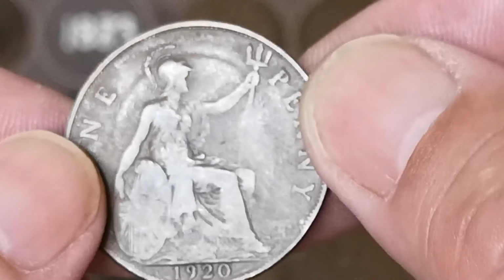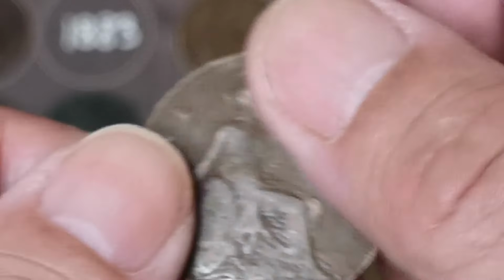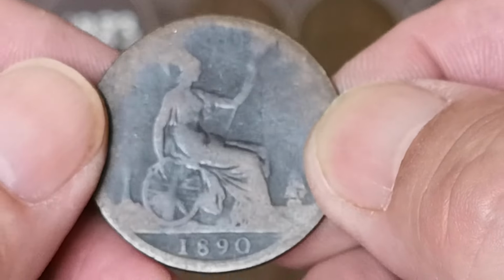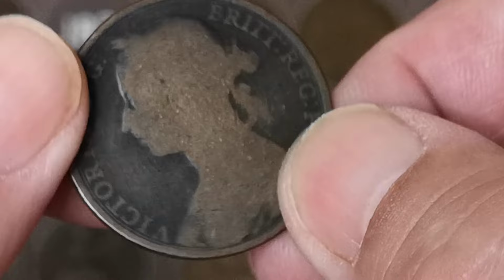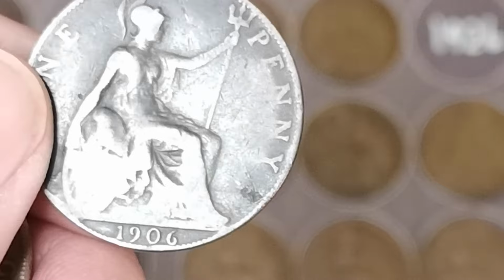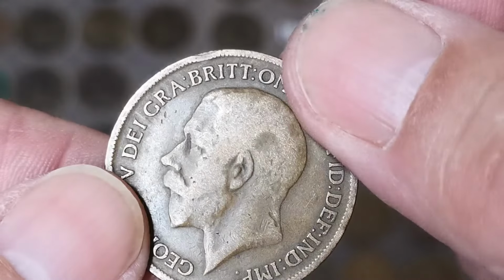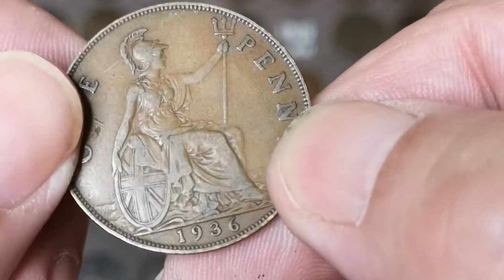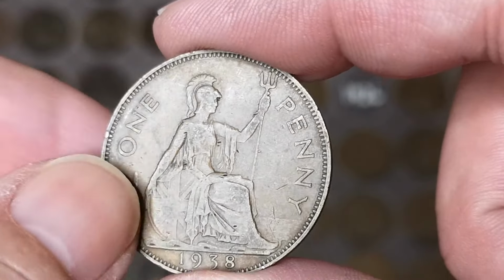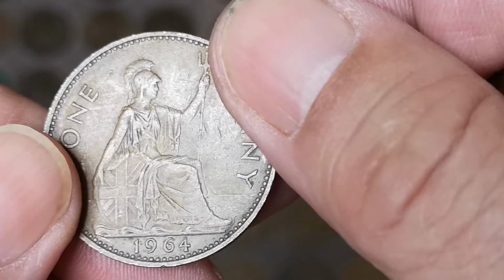Right. George V, 1920. Looking for a big gap between the A and the B there for the rare one, but as you can see, that's a common one. 1962. There's an 1890. Not very good. Edward, 1906. What's that? No, just a bit of damage, sadly. 1920. Common one. There's a 1936 George V. There's a 38. That's not as good as the 38 I've just found. 63. There's a 64.